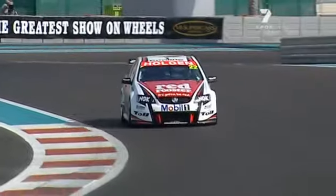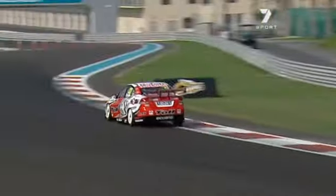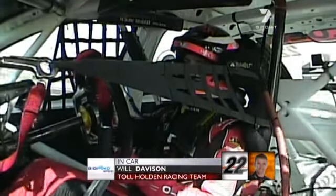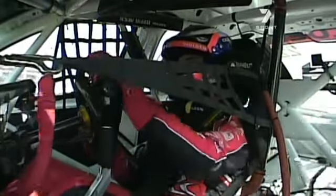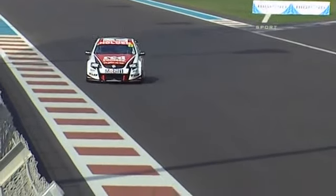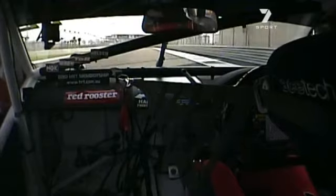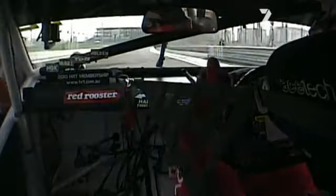Hey, Will, Neil Crompton. That was a nice job. Well done, P2, mate, and just a little less than 0.2 of a second to James. Yeah, thanks guys. It was not too bad a lap. It was very strict. We haven't done too many laps around here, so it's an experiment every lap we do. It can always be better, but should be a relatively good starting spot for us. Good work, Will. Best of luck in the race. Thanks, boys. Should be some fun. We hope so. Thank you.